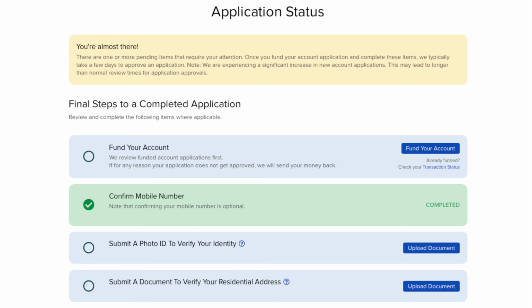Now you can always revisit this page, so feel free to log off or close this tab anytime you want. So for the first one, fund your account. I will talk about it later. Submit a photo ID. You can click upload document.